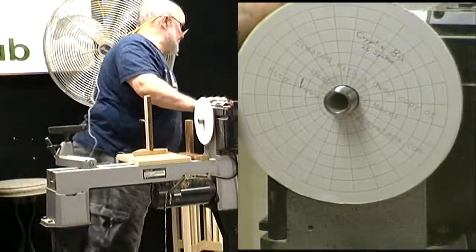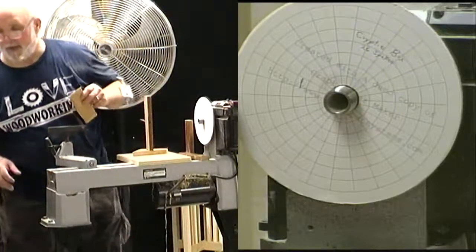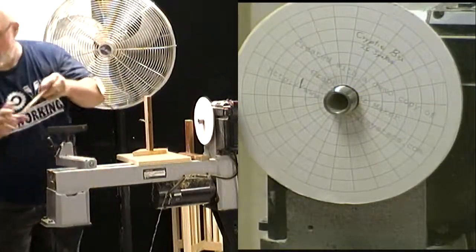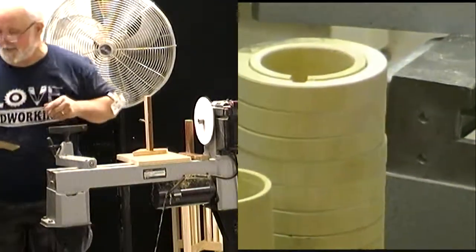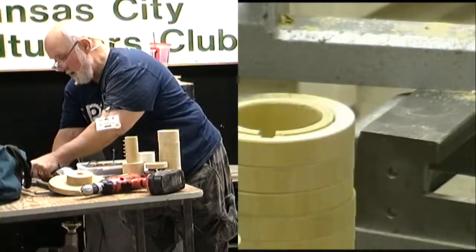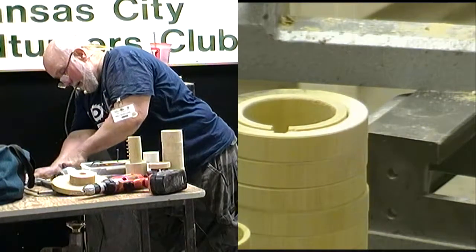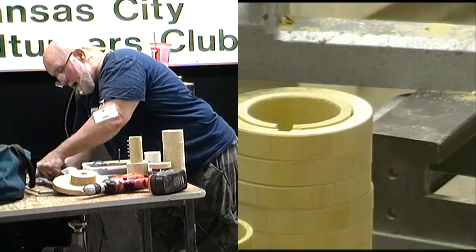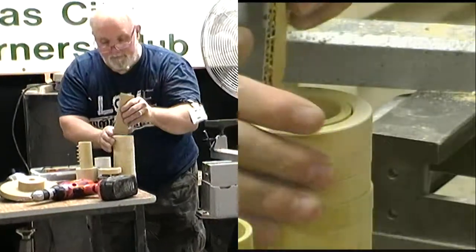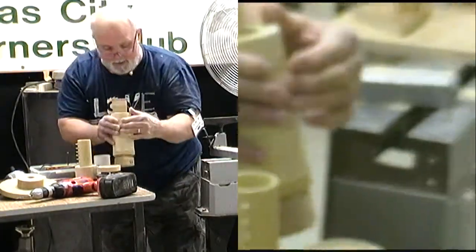Now what I do is I take a piece of cardboard, I line up my rings so that the slots are all in there, and then the cardboard will just slide down in between them. I got a smaller one. Okay, need to make it just a little smaller. I want it tight so that it doesn't go anywhere on me.